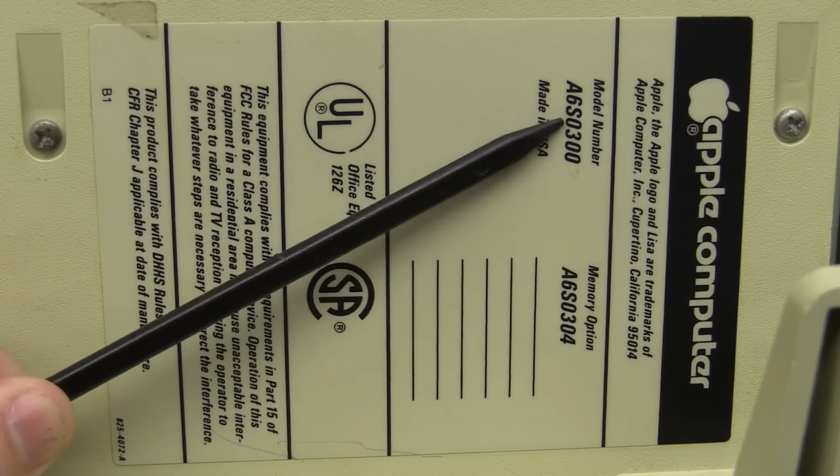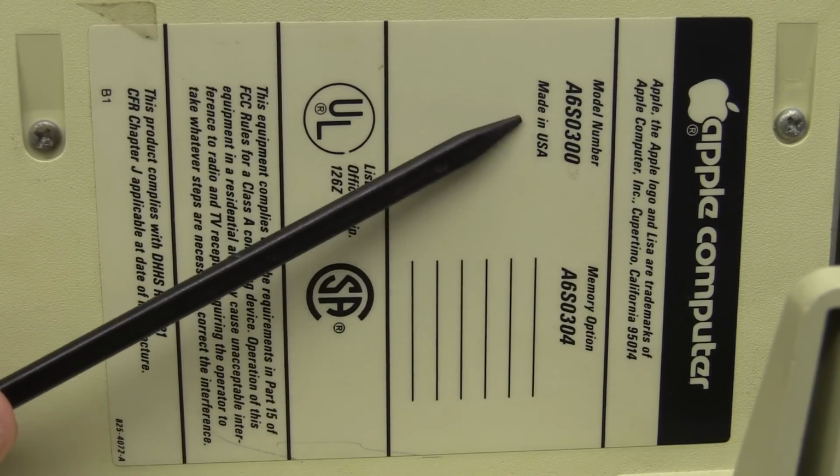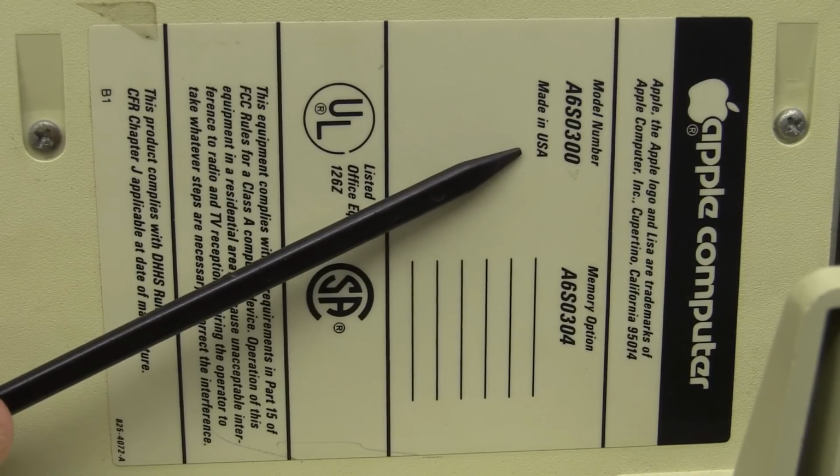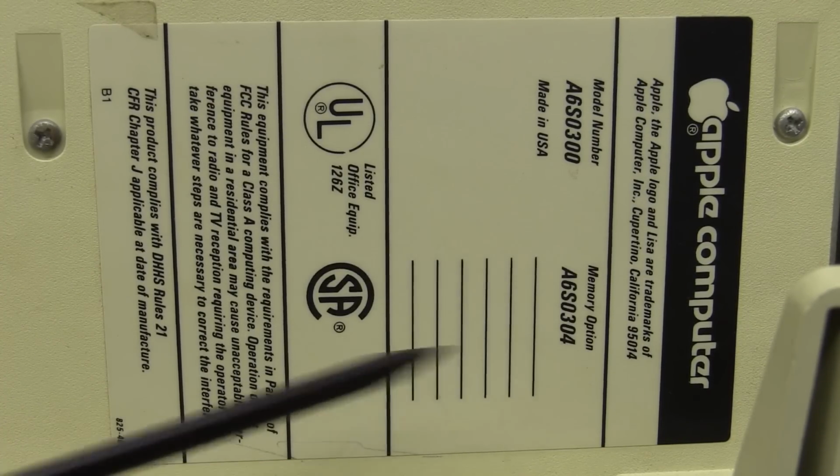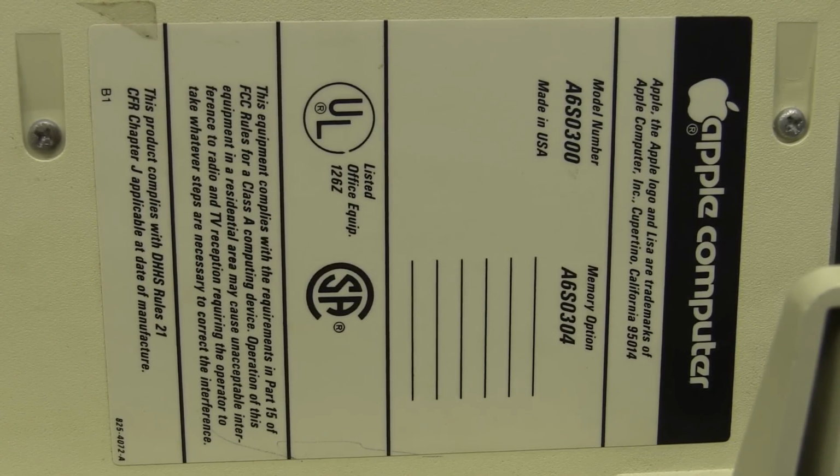It's the model number A6S0300, made in the USA. And it has memory option, whatever that is. But this thing, the Lisa 2, came standard with 1 meg of memory.